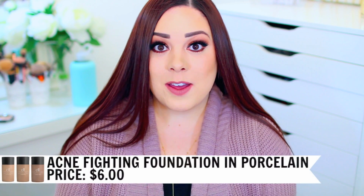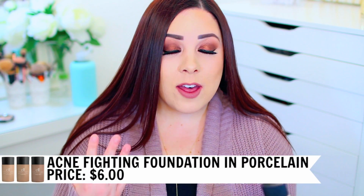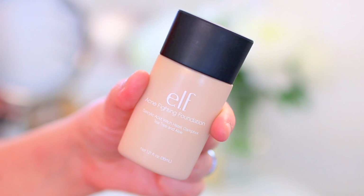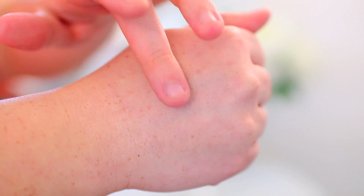So I am a huge fan of e.l.f. foundations. I love their Flawless Finish foundation and I love their stick foundation, but I have to say that my favorite of the moment is definitely the Acne Fighting Foundation. I love the texture of this foundation. It's almost like a velvety, moussey foundation, so it gives you really nice coverage and it applies beautifully. It makes your skin look so gorgeous when you first apply it.